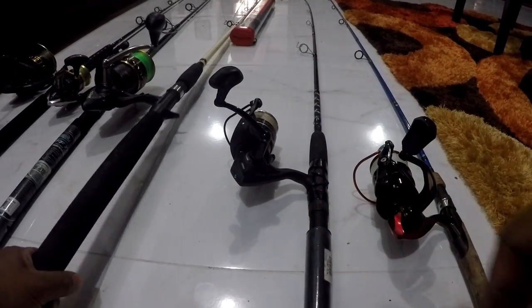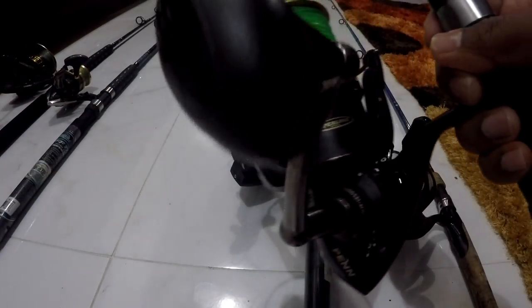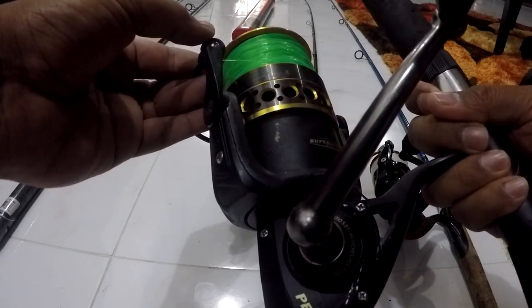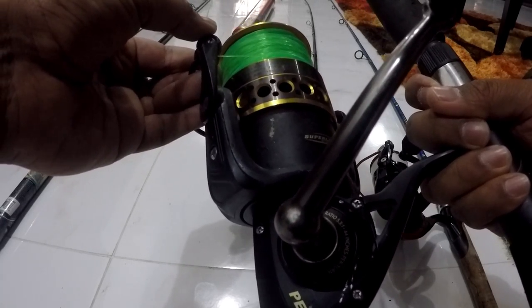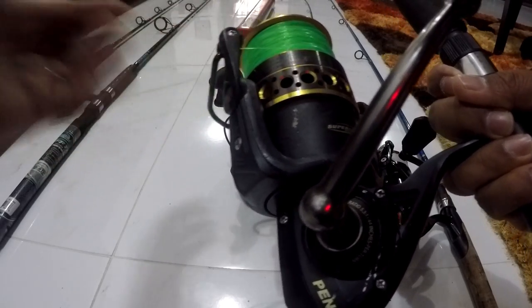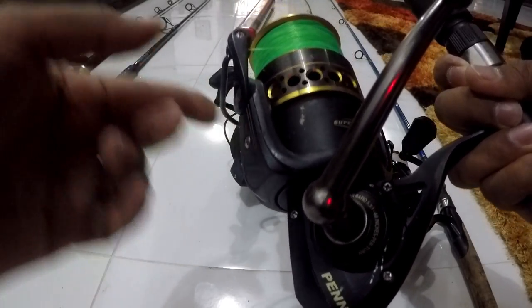Next up is my old faithful Penn Battle 2 8000. Now it's currently spooled with a 50 pound mono. Again, I spooled it with that because we were going down the islands one day, and that's all I had. I had that line for a long time, so I put it on there. It's been on there since. I hope to change it out soon with some braid. So it's an 8000 Penn Battle 2. And it's on a rod.